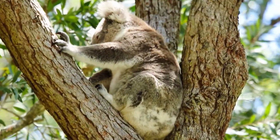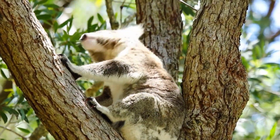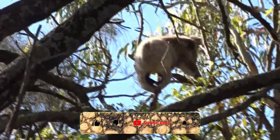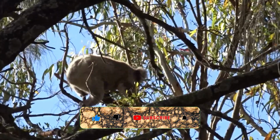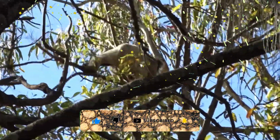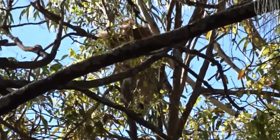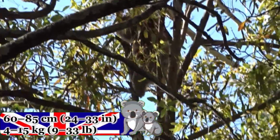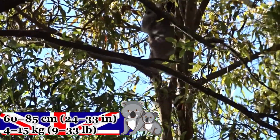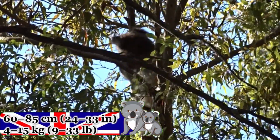The koala is a stocky animal with a large head and vestigial or non-existent tail. They have a sturdy skeleton and a short, muscular upper body with proportionally long upper limbs that contribute to their climbing and grasping abilities. Koalas have a body length of 60 to 85 centimeters, 24 to 33 inches, and weigh 4 to 15 kilograms, 9 to 33 pounds, making them among the largest arboreal marsupials.